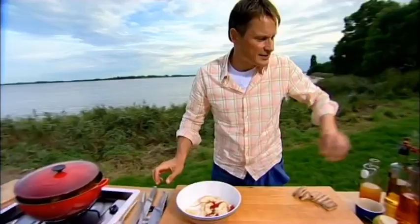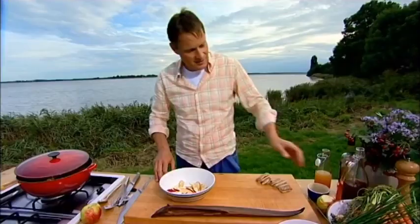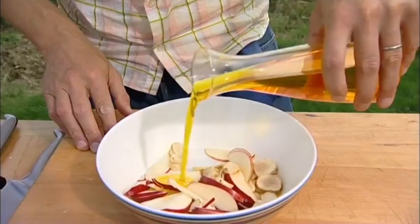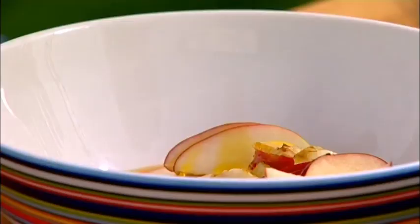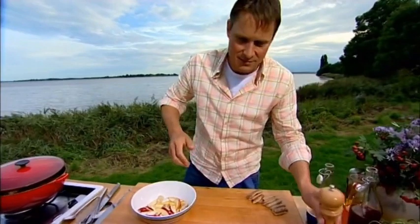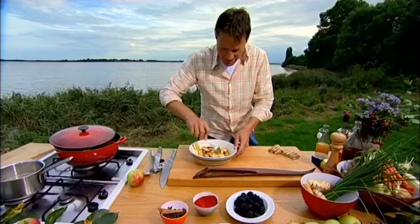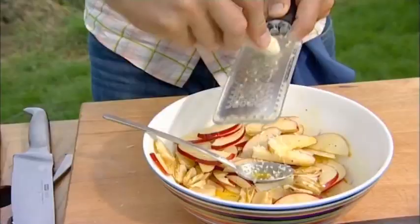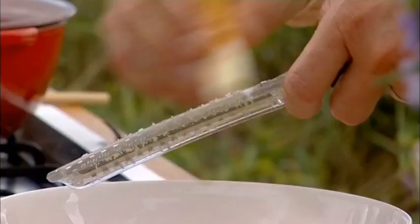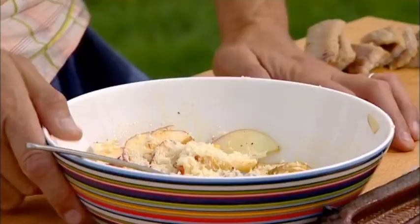Apple cider vinegar, balsamic style, a little cold-pressed rapeseed oil, pepper, and salt. And then a little horseradish that will stimulate your sense of pain in the mouth and bring heat to the salad. And our magic powder.